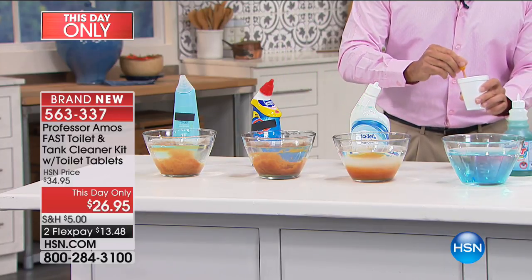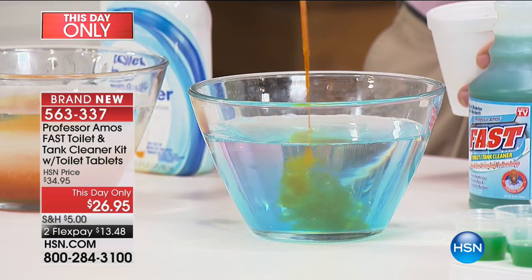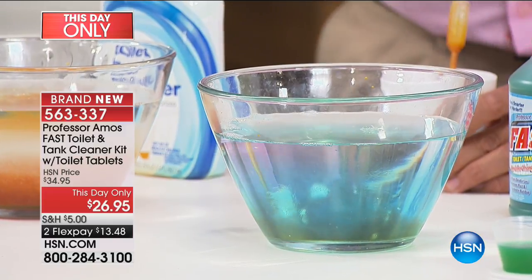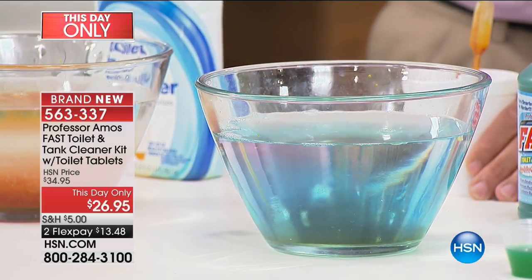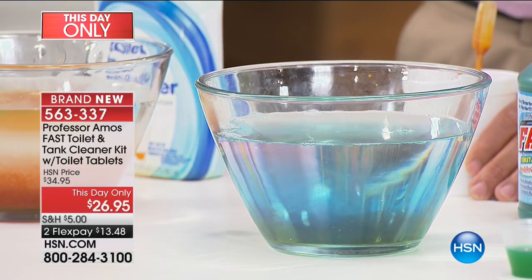Now watch this. Test bowl number four, Fast Toilet and Tank. What you're going to notice is the neutralizing effect. Do you see what I'm talking about? This is almost complete dispersion. I mean, it just disperses. It does. It just neutralizes it. This is the kind of cleaning power you need. You need an active cleaner.